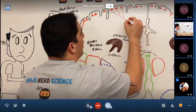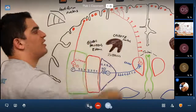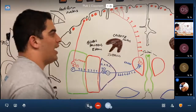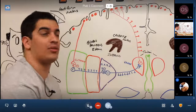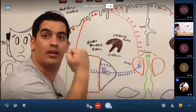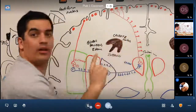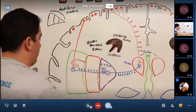And then look what's happening now. It's going up to the cortex. And when it goes up to this cortex, let's just say it's the primary motor cortex, who will then send the information down to the muscles. This is a stimulatory effect. It's going to want to cause the muscle to contract. So this pathway here is called the direct pathway. Okay? So again, what's the direct pathway?